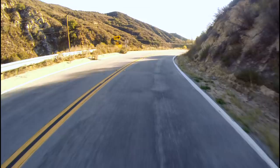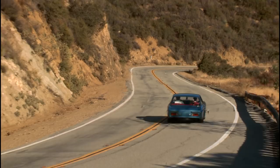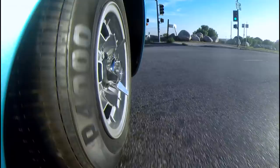And this is pretty good. It's an Adam Carolla car. Hasn't overheated, hasn't broken down, didn't run out of gas. The day is young, Jay. I know. The day is young. You're jinxing us.